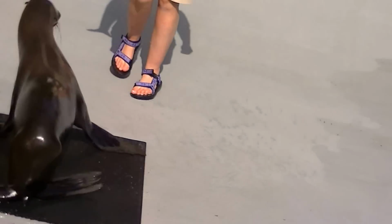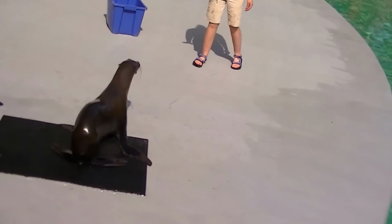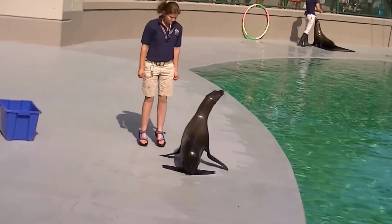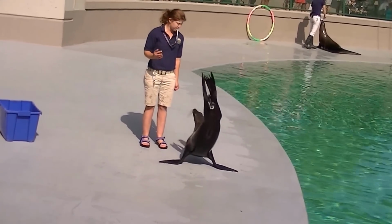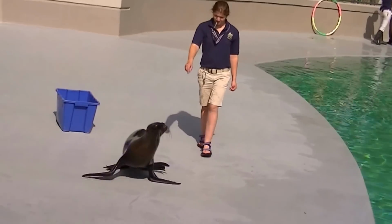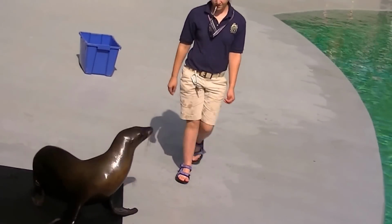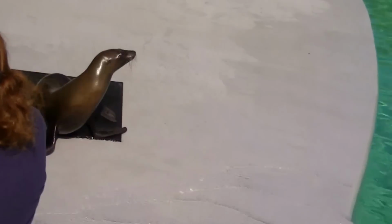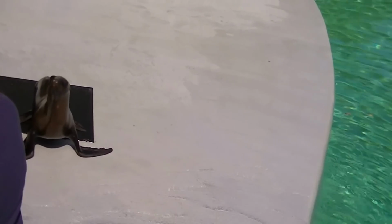Our first task was to teach them how to drink a special fish formula from a bottle. We even had to teach them how to swim. And after a few months, they were ready to start eating their favorite food, which is fish. One of the things we are teaching them now is behavior. As you can see, they're doing a great job, and they're learning more and more every day.